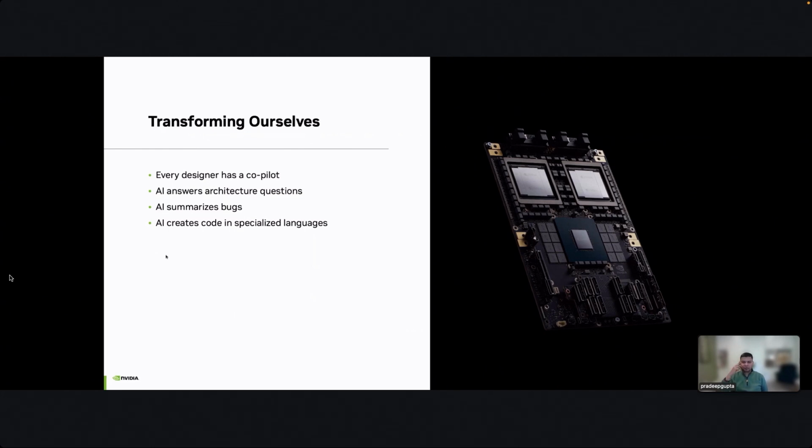We have something we call Bug Nemo, because there's no software without bugs, and we have hundreds of thousands of them over the last 30 years of data. We have AI which can look at all the bugs, summarize them, and quickly do many things there. And of course, AI creates code in a specialized language. As you know, some of this work is done in very specific languages.